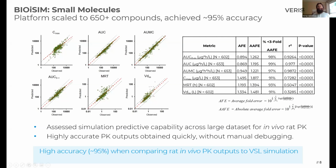So AFE and AAFE are fold error metrics. And for these 6 parameters, which are standard ADMET clinical outputs that are looked for, we were able to simulate approximately 95% of compounds within 3-fold error of AFE, and about 86% within 2-fold. And so at the end of the day, we validated the fact that our model is able to deliver these results accurately in a very scalable fashion.